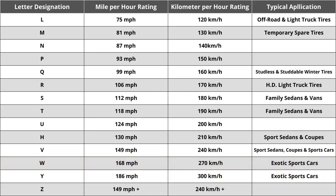So, the speed rating of V in the case of this tire means that this tire is rated for speeds of 149 miles per hour or 240 kilometers per hour. While speed rating is important in some unique cases, you shouldn't spend a ton of time focusing and comparing tires based solely off of this. While you do want to make sure the tire matches your vehicle manufacturer's specified speed rating, in almost all cases, the speed rating of a tire should always be above 85 miles per hour, which is technically the fastest posted speed limit anywhere in the United States.